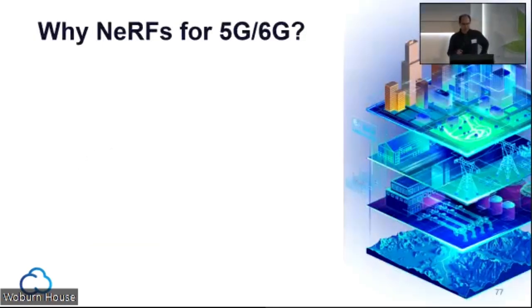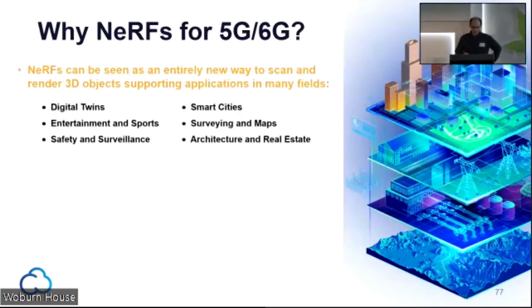So why NeRFs and 5G? Obviously, it's a new rendering technology, a new way to construct three-dimensional models, which can be used in many applications, from digital twins to architecture, real estate, and other applications. If you just Google it, you will find out what I'm talking about.